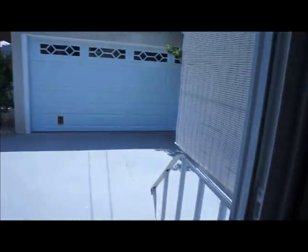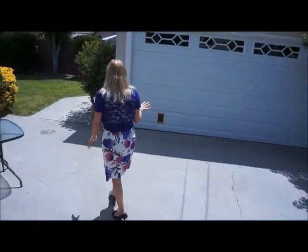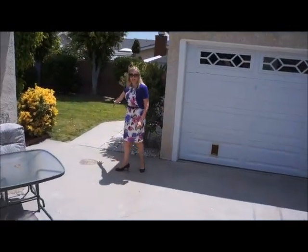This house is nice and bright. Nice little patio area out here. Newer garage door and nice private yard area.